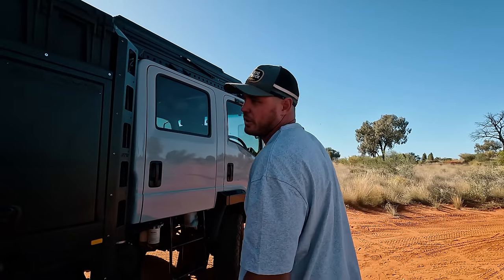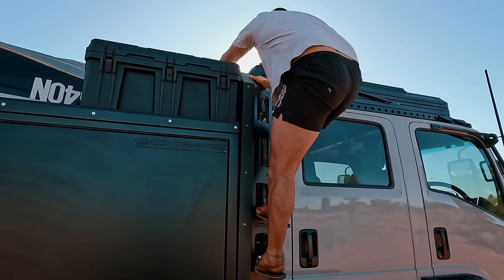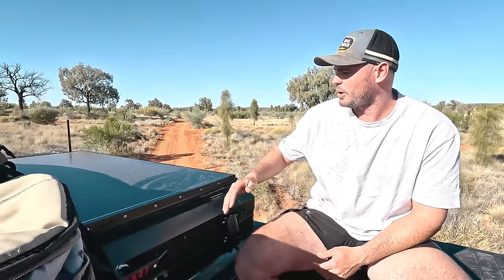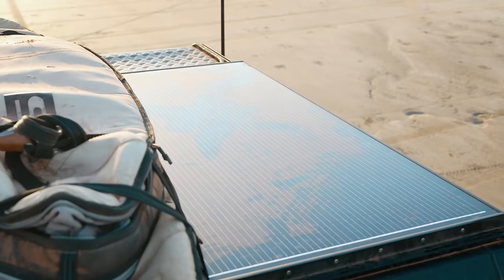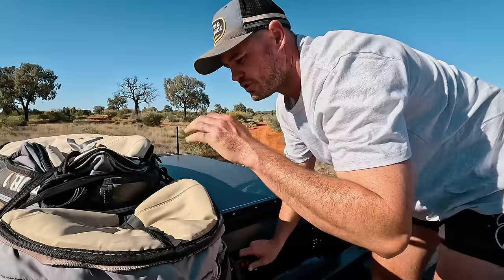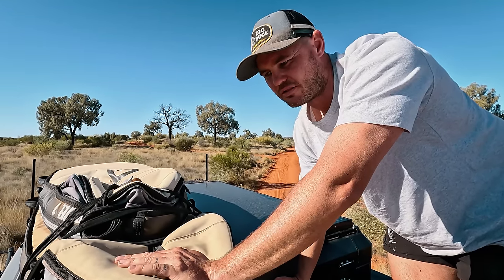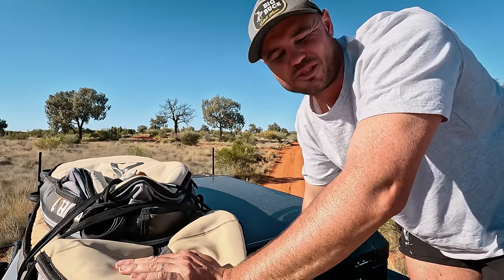All right, rooftop tent time. Looks like I'm going for a climb, eh? So on top of the rooftop tent, we've got a 240-watt solar panel that was fitted by Solar and Sat up in Bundy. We also got our surfboards. We couldn't leave them behind. Mate, I'm not going around Australia and not trying to catch a wave. Whether I can or I can't, I'm still going to try.